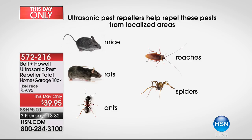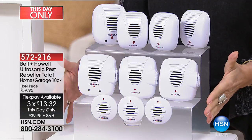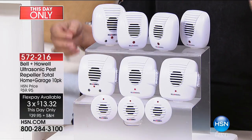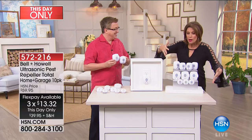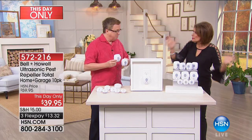This day only, $39.95, three flex payments on it, and we're giving you this great configuration because some of these are actually going to work as nightlights. Some of these are going to work with nightlights and plugs on the side, but we're going to let Matt Davis tell you all about what we're giving you because when we say 10, you need one of these per room. Per room. This is the whole house.